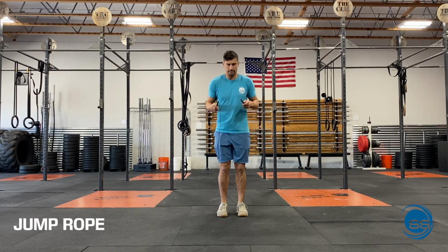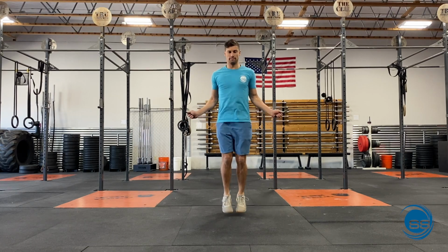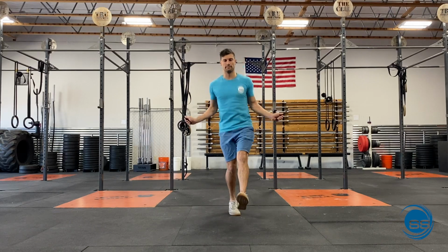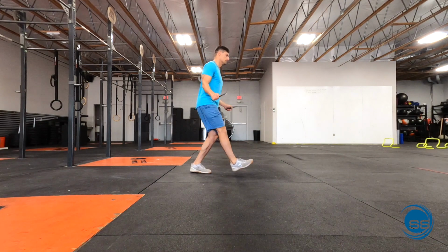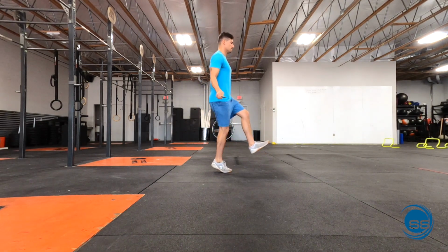Number 4, jump roping. Simply jump roping in any position and getting as comfortable and coordinated as you can here is going to work wonders. We are getting really quick contact on the ground with our feet, similar to when we're on the wall, maybe slightly quicker when we're doing jump rope. But essentially what we want here is rhythm.